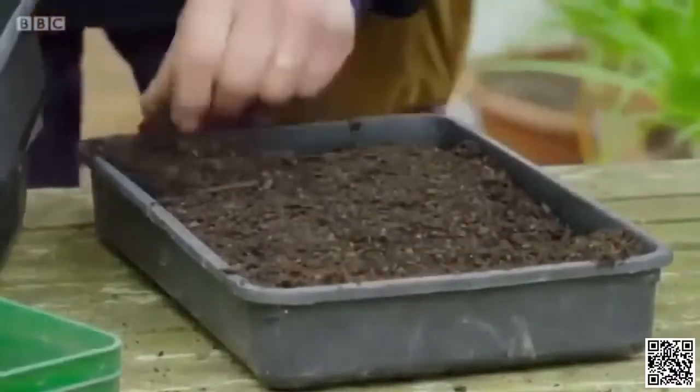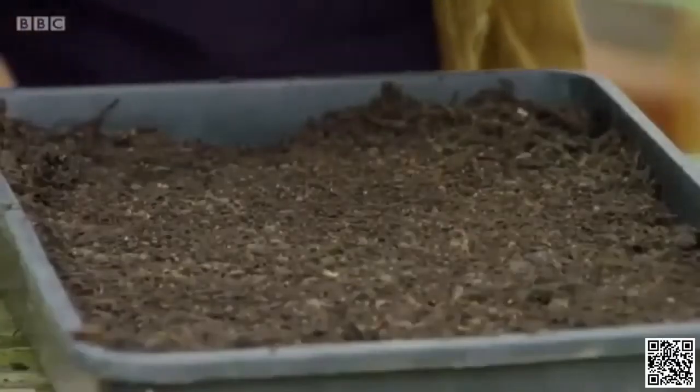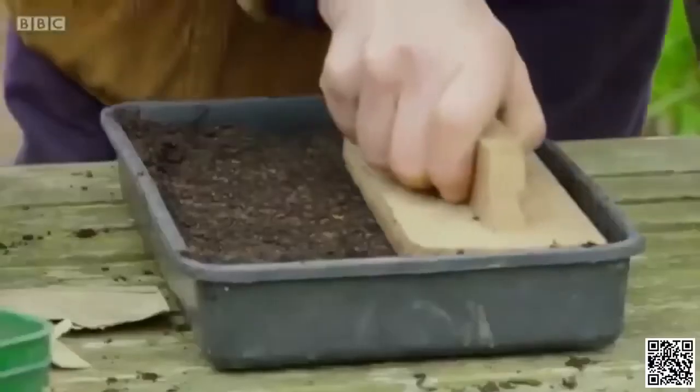I've got some seed compost, and I'm going to sow a variety called Tall Utah. Celery seeds are tiny, and the seedlings, when they emerge, are tiny too. And I will then prick them out into plugs and grow them on. Now, what I'm going to do is press them into the compost like that, and that's to stop them moving around when I water them.